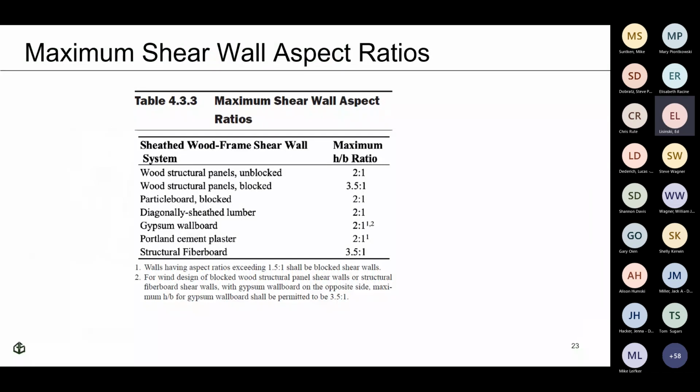The maximum shear wall aspect ratios. So you have a height to width ratio that you have to at least meet with each of those different options. So if you have an unblocked wood structural panel, you've got a 2-to-1 ratio. That's your maximum height to width ratio. Well, we'll get into that in just a second here.